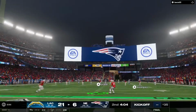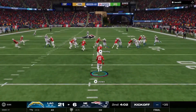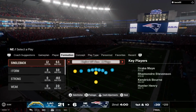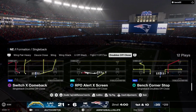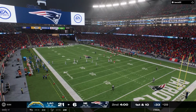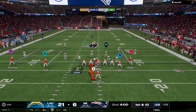And we're back to it as the kick's away. Jones now on the return. And they'll bring him down just shy of the 30-yard line. The Patriots take over 1st and 10 at their own 29-yard line. They'll break the huddle. Coming up now for 1st and 10.